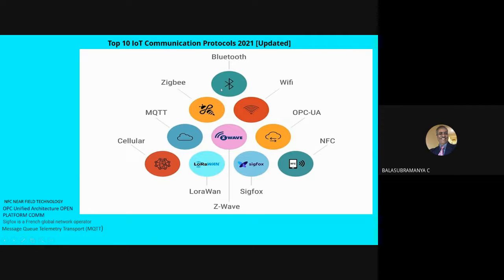Zigbee, Bluetooth, Wi-Fi, OPC UA. OPC UA is nothing but Open Platform Communications Unified Architecture. Okay, and then NFC, which is nothing but near field communication. Sigfox. Sigfox is actually a French global network operator. Okay, LoRaWAN. This is another WAN technology based on LoRa. So Z-Wave, these are all the main communication protocols which can be addressed for various applications.